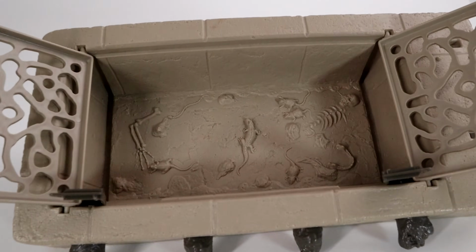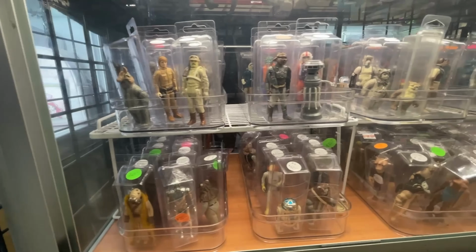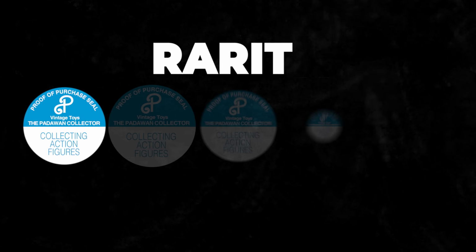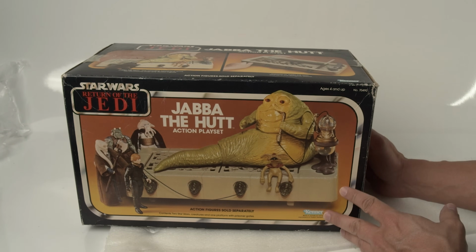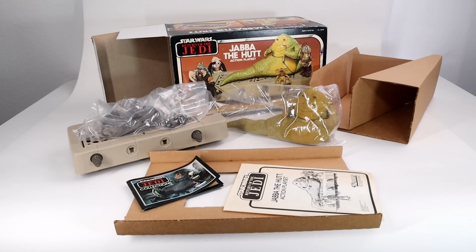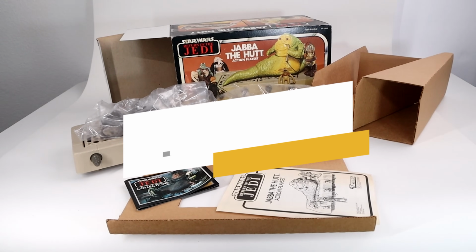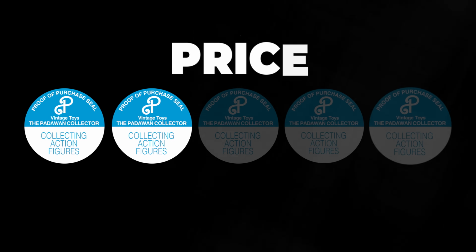Rarity. This playset is not rare at all. If you go to any vintage store, both online and brick and mortar, you're gonna find this in every condition possible. For rarity, 1 POP. And the price. This is one of the most affordable playsets that you can own even in the best of conditions. I got an unused content version with inserts, paperwork, and a great box for $275, 2 POPs for price.